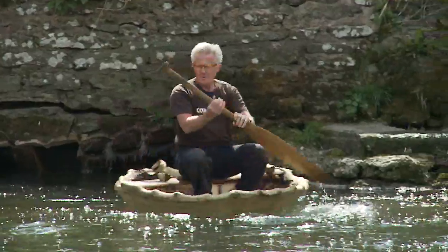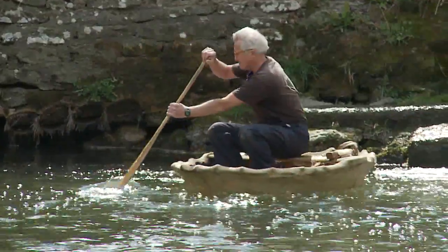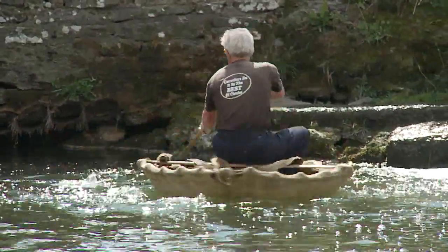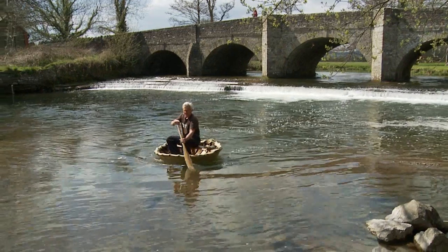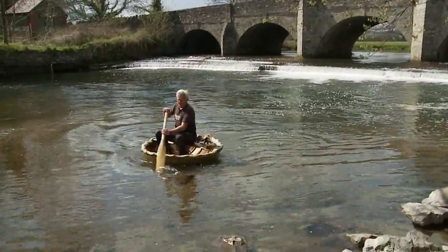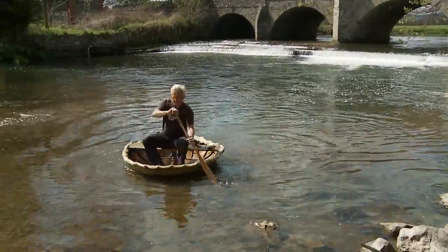So once I'd done the Teme, I then thought, aha, I want to do another river. So I chose the Severn, which is 160 odd miles. And I started at Llanidloes and went down to Gloucester Docks. Then I did the Wye, did 100 miles down the Wye. And some of the Shannon, my son and I went over to Ireland in 1990.